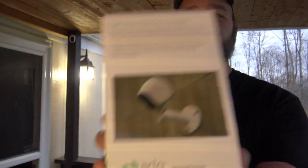This is Arlo. Arlo is a camera system that requires no contract. It requires nothing but an internet connection. Now, the whole time that we've been talking right here, Arlo has been right behind us.